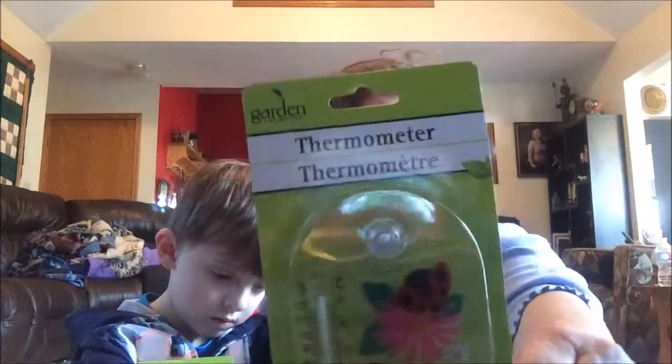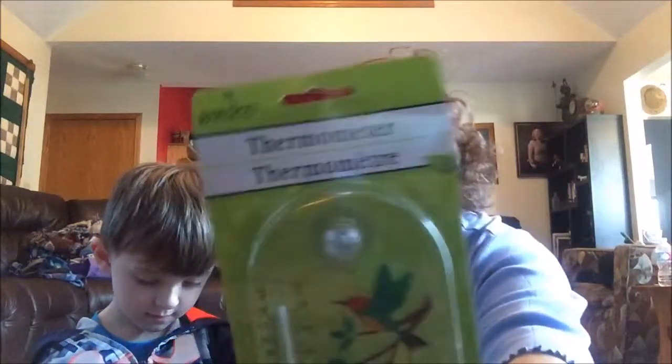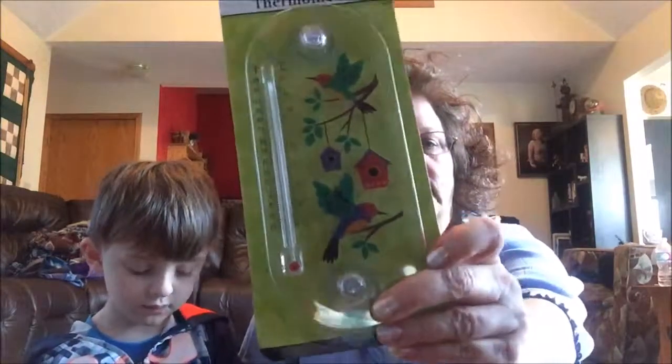And they had two different designs with the ladybugs and the flowers. So I got that one. And let's show them this one. This one has birds and birdhouses. Motifs that I like.